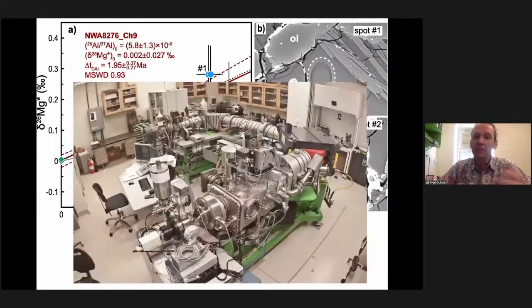And we can do that because we have these amazing instruments that are enormous. They take up basically an entire lab space. You can see the desk and the chair on the left-hand side of this image. This is the ion probe that I used in Hawaii. We have a different style of ion probe here in St. Louis. It's not quite as big, but it does the same thing. So you need these very big instruments to measure very, very small things.